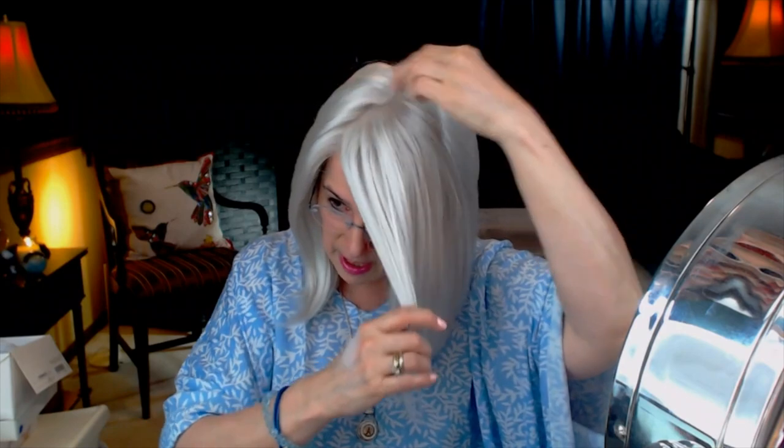Her bang area or her fringe area measures 11 inches. And then from the crown down, same 11 inches. And then coming off of the nape is 7.5, and the sides are 9.5. So again, you'll have to do something here. If you don't want her falling in your face, hit her with some hairspray. Maybe pull her back with a clip.